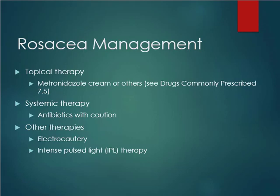So for the management of rosacea, it's important to avoid triggers that may cause it. Topical treatments are the basis of therapy, and oral antibiotics should only be used for outbreaks. Steroids should be avoided as well, as they may worsen the condition. Some other therapies include electrocautery and intense pulsed light, which would be provided by a specialist.